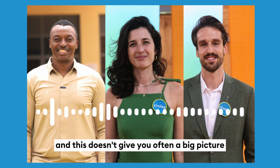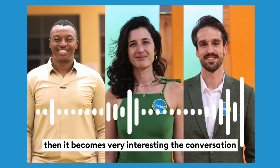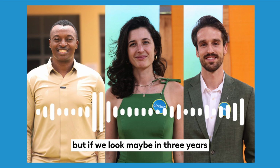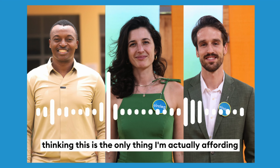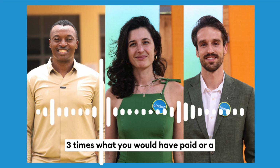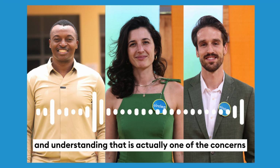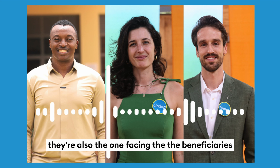And this often doesn't give you the big picture, because when we put a price into a timeline, the conversation becomes very interesting. If you look at the first month, of course, you have paid a little bit more for a slightly higher quality prosthetic. But if we look at 3 years, you will see that your first decision of paying for a very cheap component, thinking this is the only thing I can afford, means that down the line you have paid maybe 2-3 times what you would have paid for a slightly more expensive system. So this is definitely one of the things we often have to deal with, and understanding that is one of the concerns, both for our beneficiaries and for prosthetists, because at the end they're also the ones facing the beneficiaries.